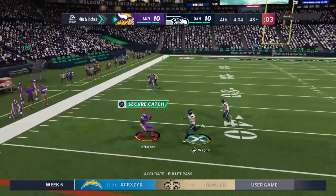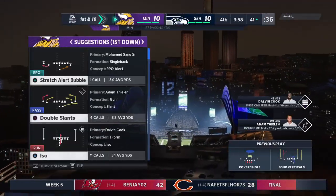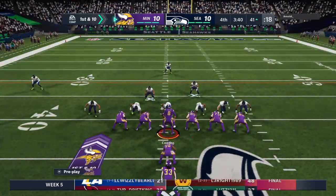From the shotgun, it's Cousins. Got an open man, finding Jefferson. And he'll be touched out here, but not before he does pick up the first. And the drive stays in motion with a nice 8-yard pickup on 4th.